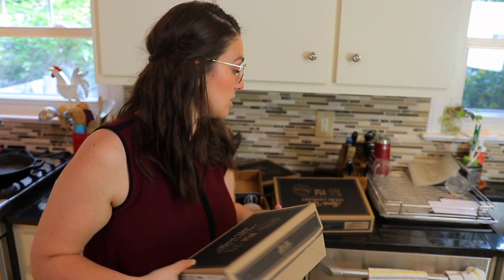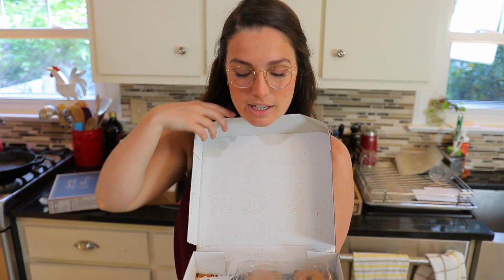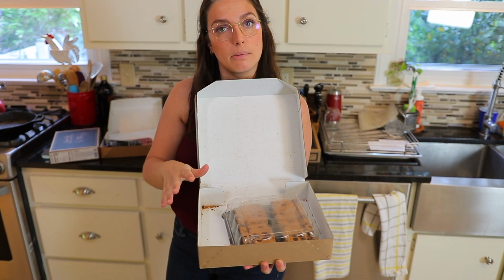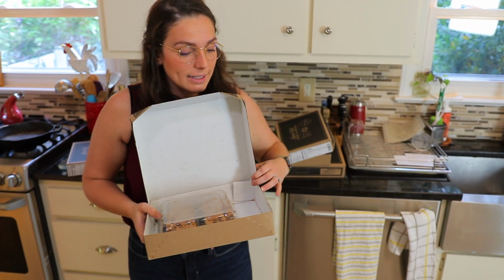And then last but certainly not least, we have our brookie. So that brookie is right in here inside this container. It does look like our container broke a little bit, but that is probably from the issue that we had with the box. So not super concerned there. Let's get ourselves a little bit organized and start cooking.